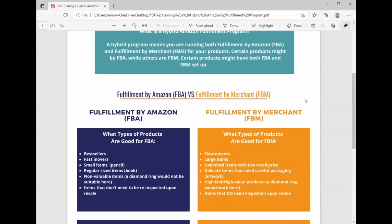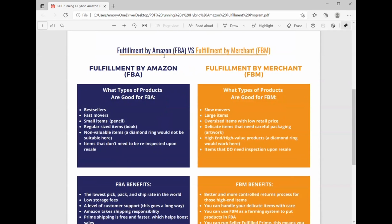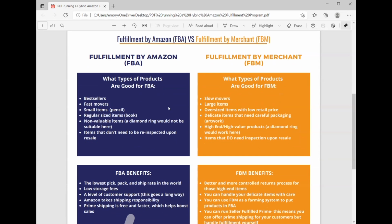Okay, so let's look at some of the differences between fulfillment by Amazon and fulfillment by merchant and what are the benefits, what products might be good for each. Okay, so let's start with FBA over here, the purple. What types of products are good for FBA? Your best sellers, your products that do the best on Amazon. Your fast movers, so things you can ship quickly, get to the warehouses quickly. Small items, so something like a pencil, regular size items, something maybe around the size of a book. Anything that's a non-valuable item, so just think like a diamond ring is not something that you would want to ship FBA. Items that don't need to be re-inspected upon resale.